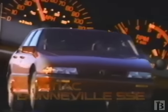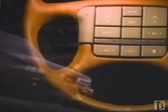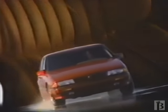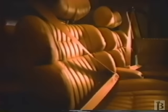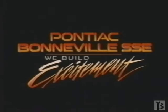Every display precisely detailed. Every control thoughtfully placed. Every texture carefully crafted. Every aspect of the Bonneville SSE's spacious interior is designed for a single purpose: to place you in a position of power and control. The 1991 Bonneville SSE. Full-size driving excitement from Pontiac. We build excitement!